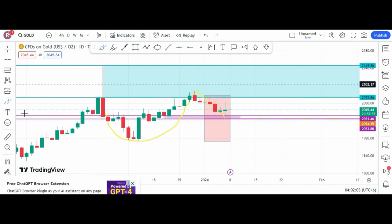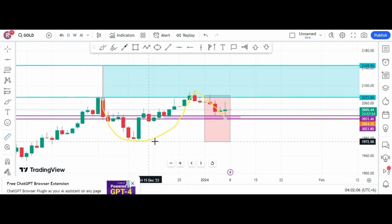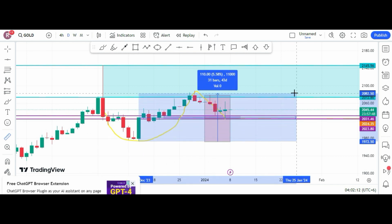Okay, if we measure this from here to here, from here to the top, we can see this is the 50%. If you want to see, let me show you guys.